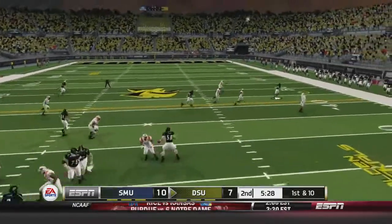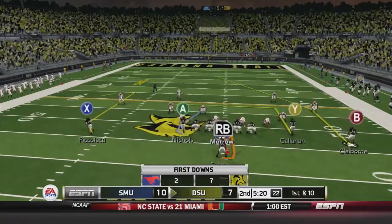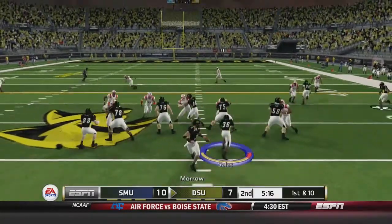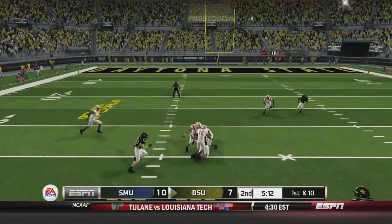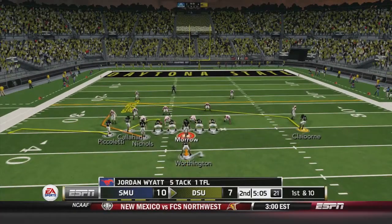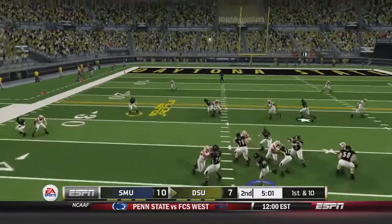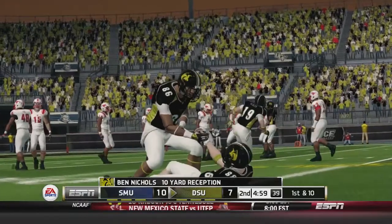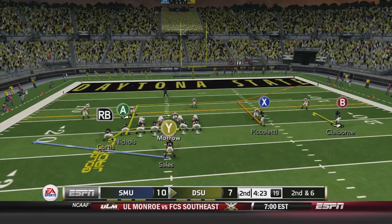Play action pass here. Morrow, nice throw there. That's a great throw over top of some defenders and getting it to CLAIBORNE. So good job there on both ends. Good catch, good run, good throw. Good throw here. Vernon Callahan getting open up the middle. 17-yard catch. So now Ty Morrow's starting to feel himself in this game so far. This is really good. Good throw here to Ben Nichols. So finding the open man, getting on a hot streak. We like it. This is good stuff.